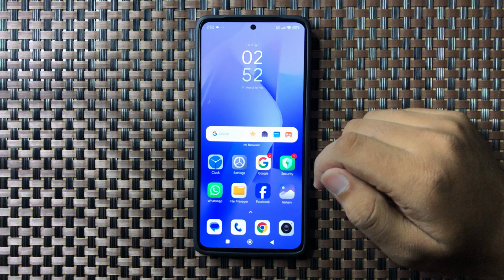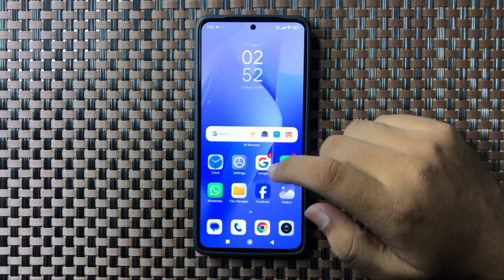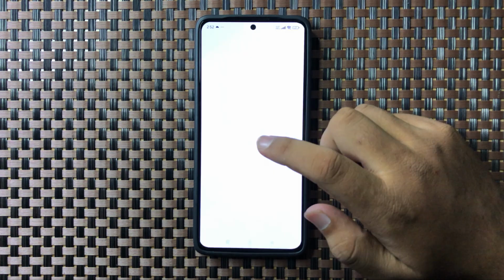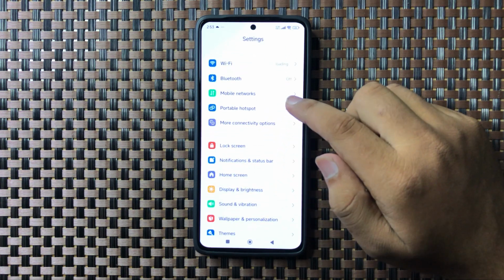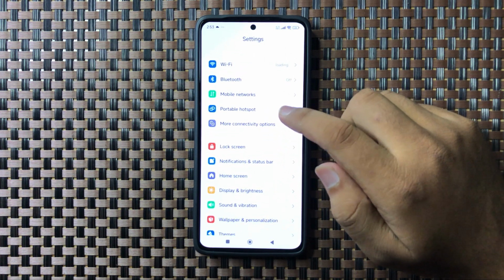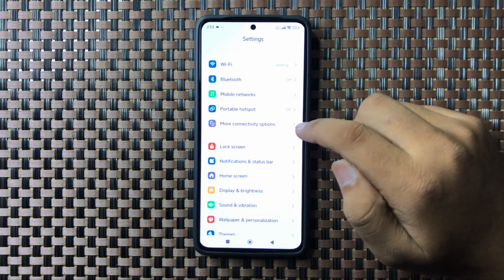In this video I will show you how to fix the Wi-Fi, Bluetooth and internet connection problem on your POCO M6 Plus. So first of all, open settings. Now in settings, scroll down and here tap on more connectivity options.